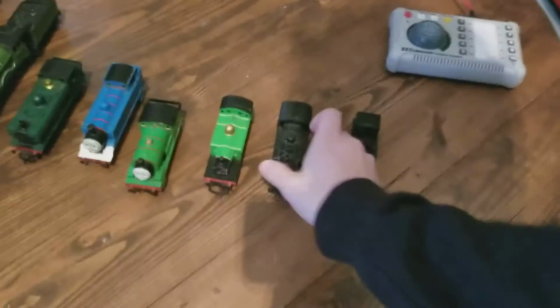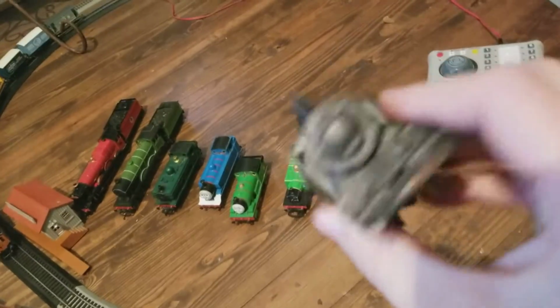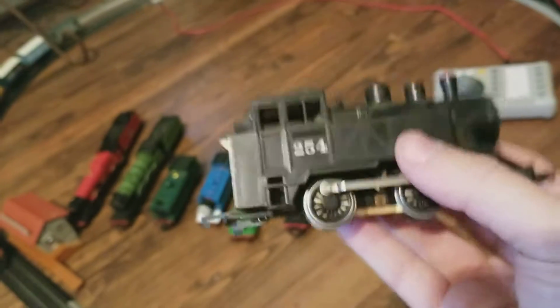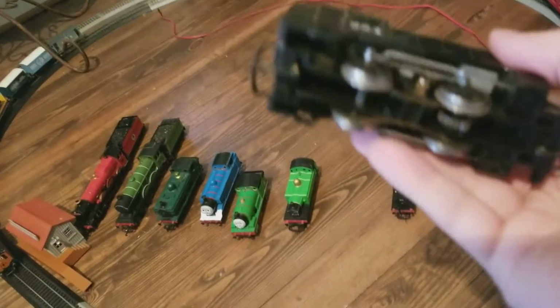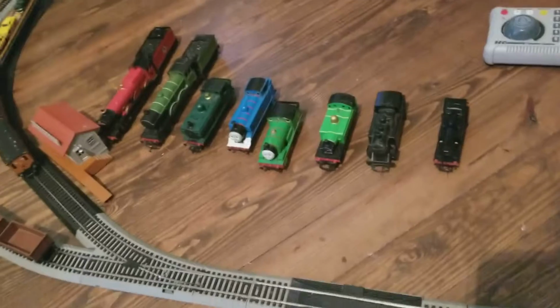Yeah, so up next, this is actually a little bigger. I apologize, I don't really know what this is, to be honest. I think it's German. It looks very German to me, and I don't really know too much about it. I know it's a Triang model, and it's got the numbers 254, and it uses a similar 040 chassis that Hornby's used for years, but that's about it. I don't know what type of locomotive it is, and I don't really know what they called it.